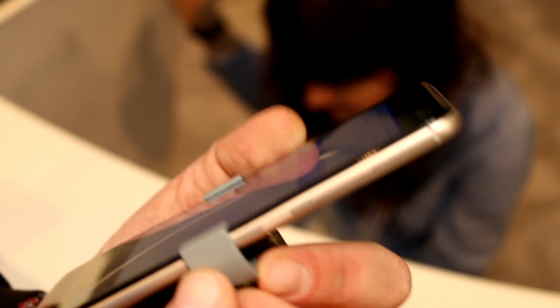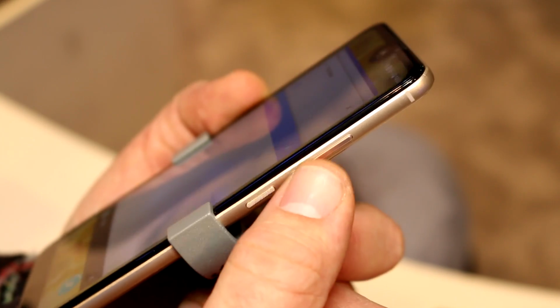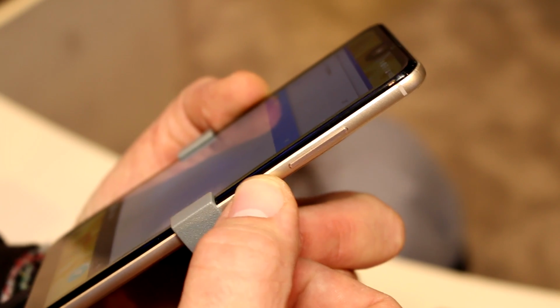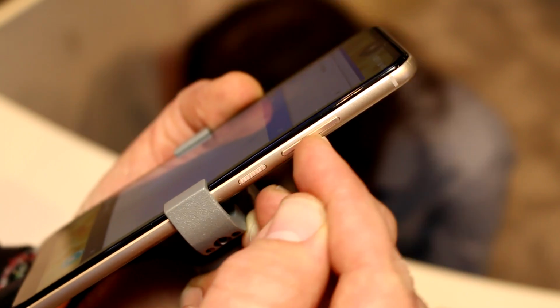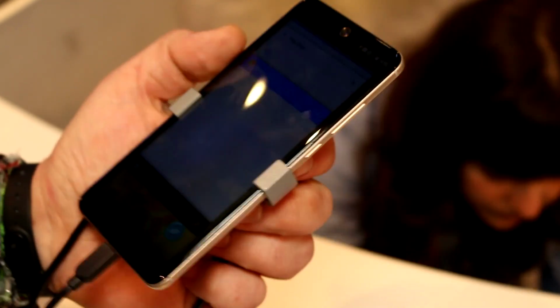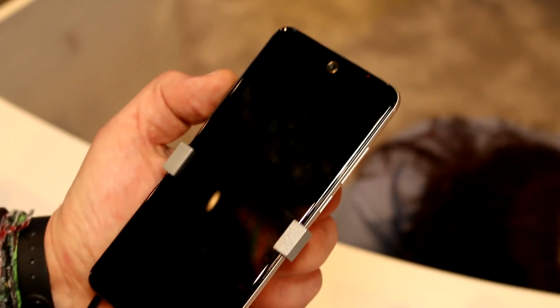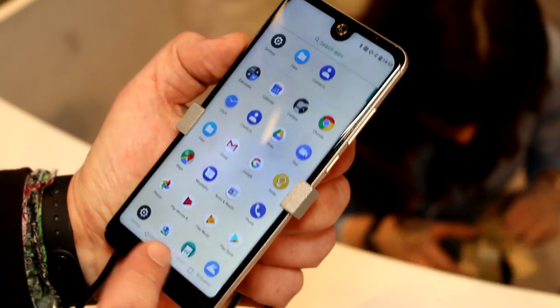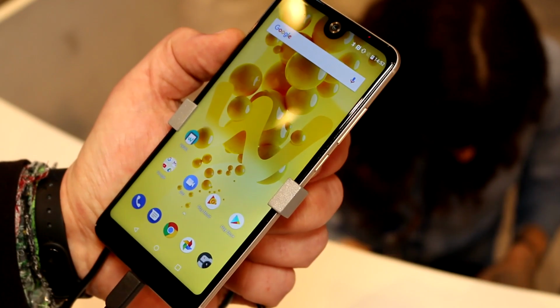Let's just quickly move over here to the right where you have the power button and the volume rocker. They are not the most sturdily built devices, at least talking about the buttons up here, because they're a bit wobbly actually. Pricing will probably be around 300, 350 euros, but that's only my personal guess because Wiko hasn't really said anything about this device yet.